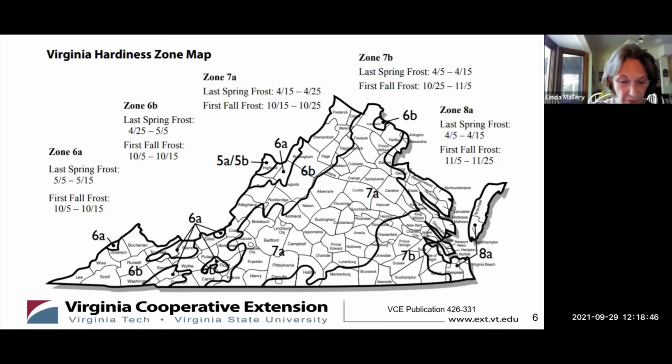Here in Zone 7, we have milder winters without the extremes of cold in the zones to the north of us and the extremes of heat in the zones to our south, placing our gardens in a transition zone between these two extremes.